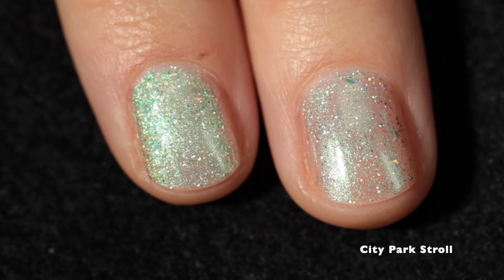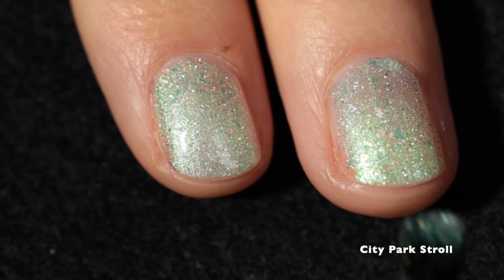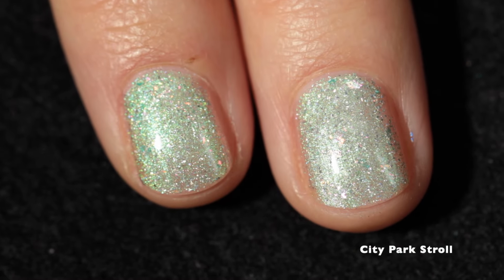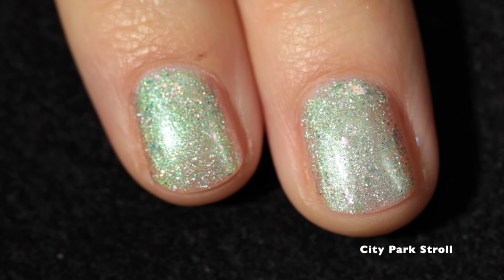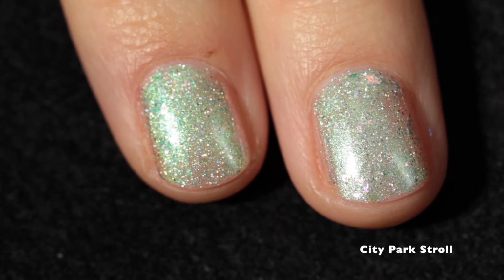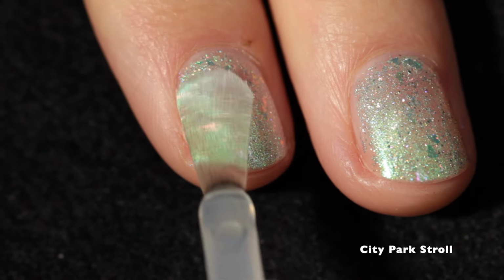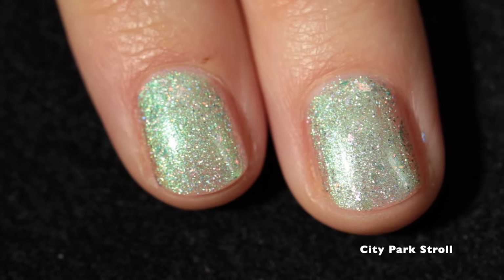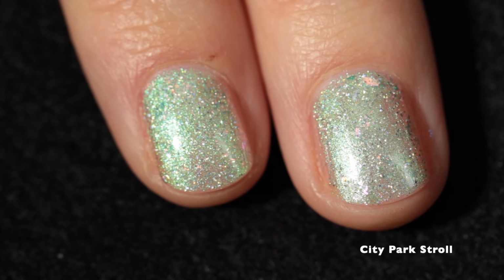This one has a really nice formula, and that shimmer is quite strong, so it builds up very nicely, and depending on your preference, you might want to take it up to 3 coats or leave it in 2. Again, totally your call, but 2 coats will give you great coverage, and the shimmer is strong enough that, in all honesty, it's going to obscure your nail line.